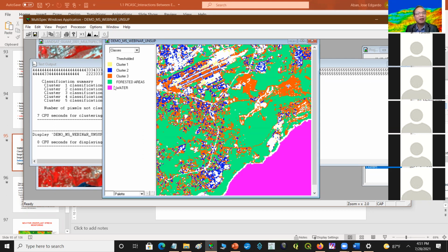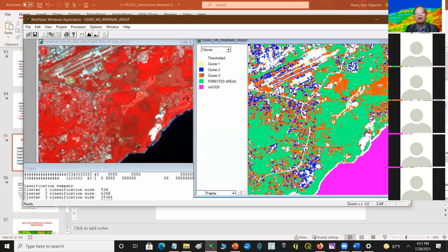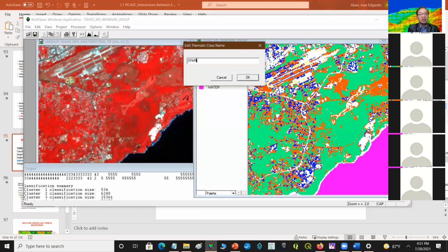And this one, based on my judgment, I would say this is mostly sparse vegetation, or grasslands, okay? Meaning these are low-lying vegetation, okay?